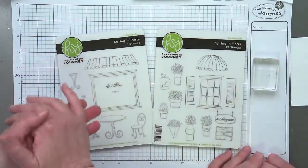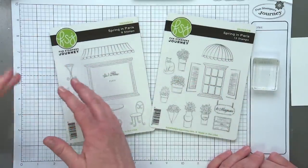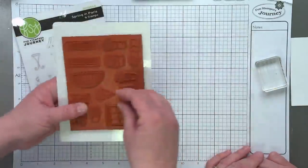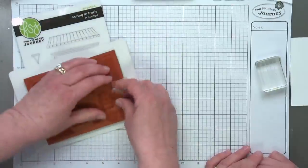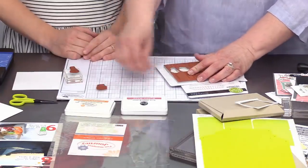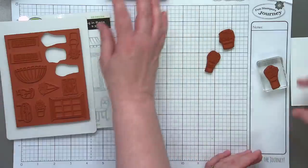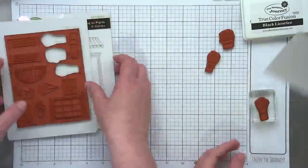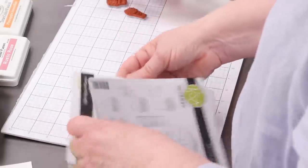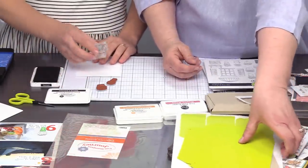All right, so what I'm going to do is I'm going to have Megan stamp a few of these fun little images. She's going to start working on a card while I show you a really unique card. We did both projects with the Spring and Paris stamp set, so I'll just grab some flowers out for you. Okay, we'll try that one. Here's your ink. Perfect. Just go ahead and do it on that paper. And then Megan's going to do a little bit of watercoloring with our Color Splash pencils. She's practicing a little bit of that at home.